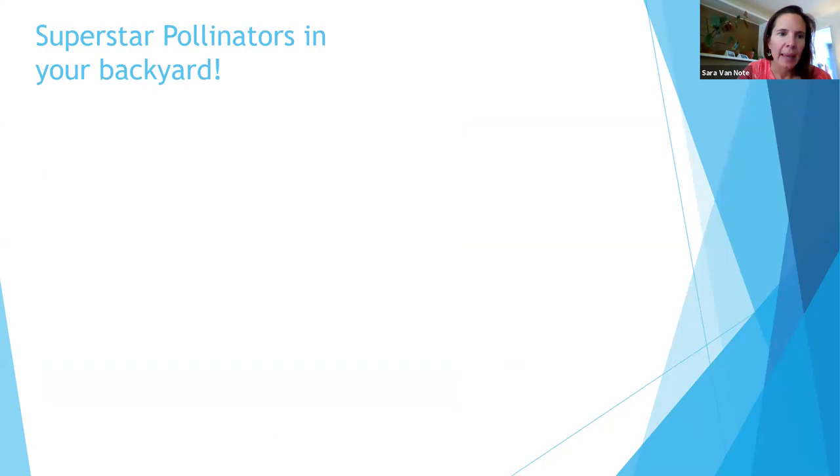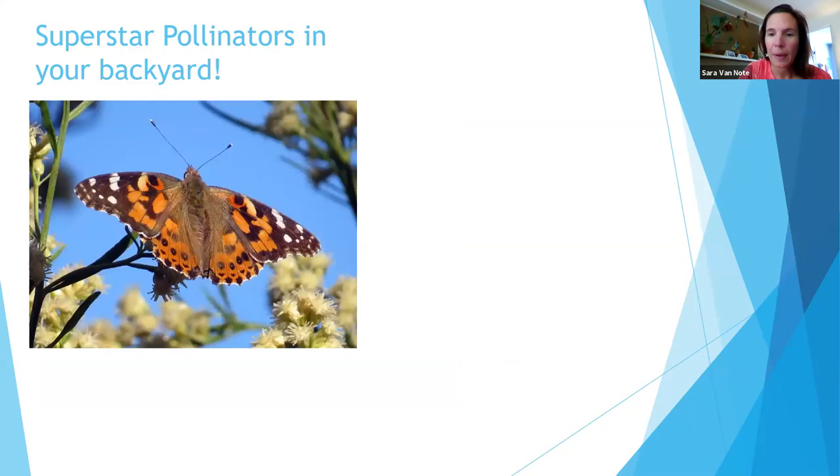And I want to very quickly show you some superstar pollinators, and these are ones you can look for in your own backyard. So this is one that I bet some of you know. Does anybody know this one? Who this butterfly is? We see them around a lot. Do you know, Ella and Jet? Max, do you know? Oh, I just gave it away, sorry.